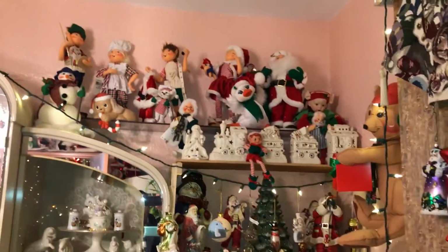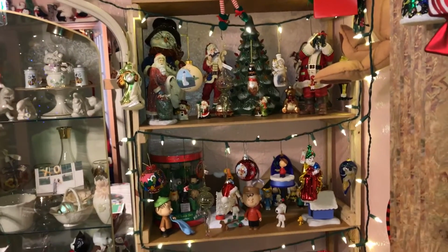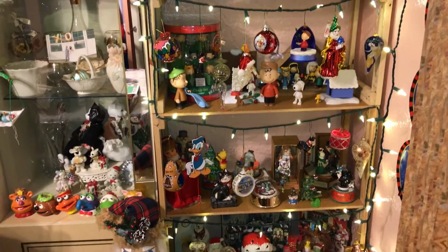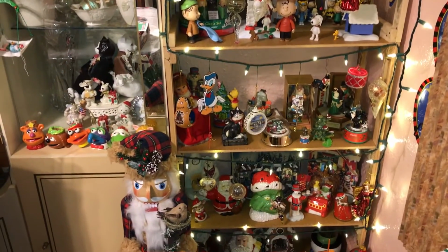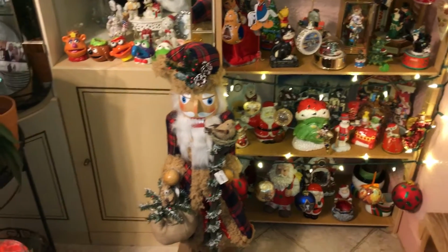And now we have some more Annalees and some more shelving units. Now these shelves also, just like the ones in the living room, are built specifically for Christmas. And they get loaded up with little knickknacks, Christmas tchotchkes, whatever you'd like to say.